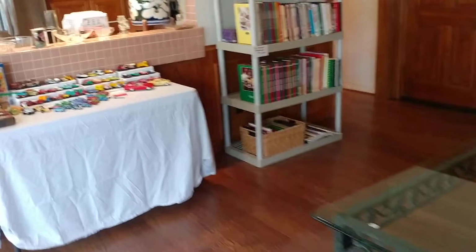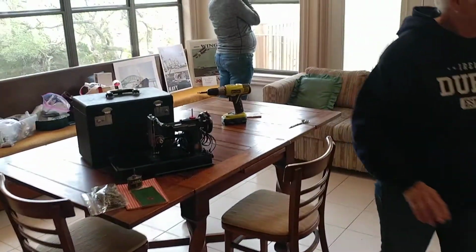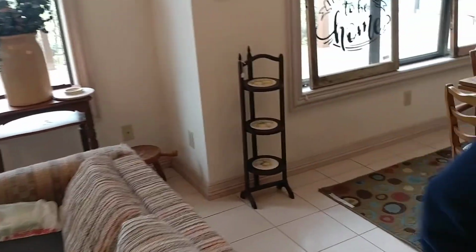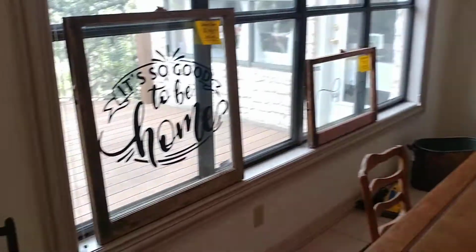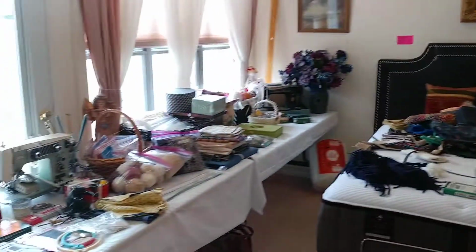We've got these cool 1950s and 60s little cars, matchboxes. Oh, we got all kinds of stuff here. We're still working on some of this, but this will give you a bit of an idea of everything. That is a Tempur-Pedic. Its manufacture date is 2014, so it's still fairly new.